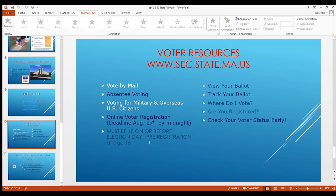Obviously you must be 18 on or before election day to register. Now, if you are 16, you can pre-register to vote. What happens is if you do it online, you go into a certain queue, and then when you are of age to vote, you get transferred over to another queue, and then we're able to register you.